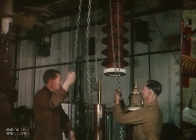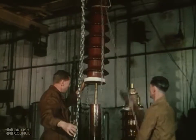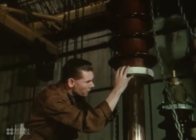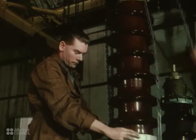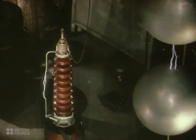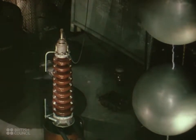In the final assembly stage, it is having the watershed put on to keep out the damp and effects of bad weather. The watershed acts like a series of umbrellas made of porcelain, keeping out the rain. The test is a force of 130,000 volts, which it withstands quite easily. So another new insulator is ready for work.